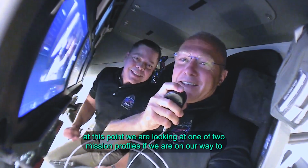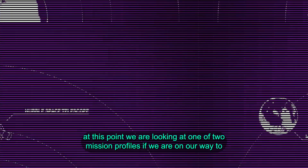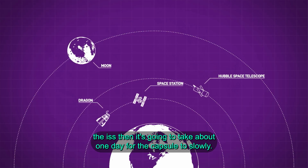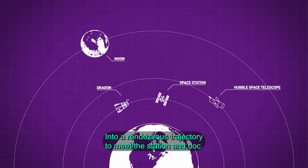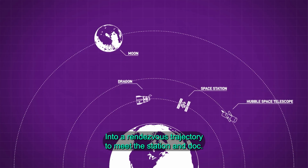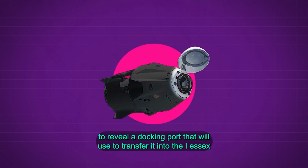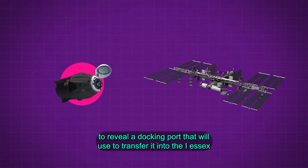At this point, we are looking at one of two mission profiles. If we are on our way to the ISS, then it's going to take about 1 day for the capsule to slowly move into a rendezvous trajectory to meet the station and dock. In this case, we are going to manually unwind the nose cone cap to reveal a docking port that we'll use to transfer into the ISS.